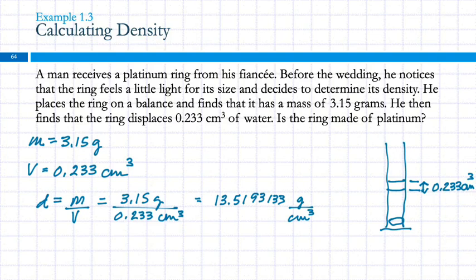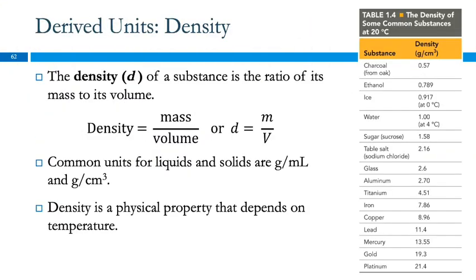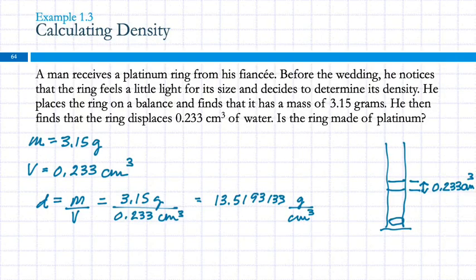So, is that the density of platinum? No, it isn't. So if we go back here, what's the density of platinum? 21.4. So that's why, when you look at this ring, it feels kind of light, right? Like if you had a ring that was made out of aluminum, it would feel much lighter than a ring that's made out of gold. So is this ring platinum? No, it's not.